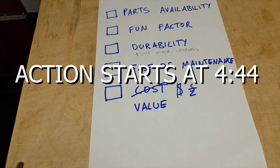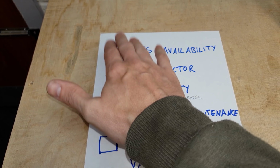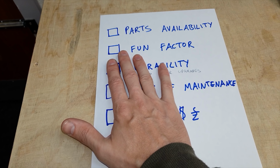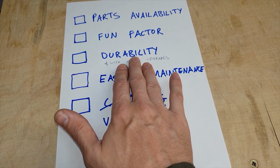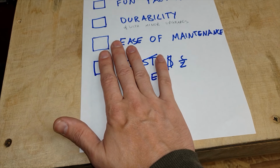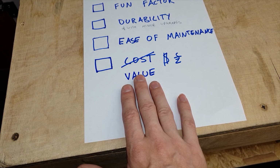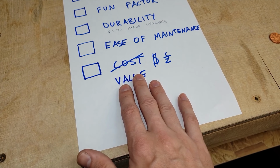So when I buy a new RC car, I'll take these 5 things into consideration. First of all, it's got to have good parts availability. Secondly, it has to be a fun RC. Thirdly, it has to be durable, even if we have to fit some minor upgrade, I don't mind. Ease of maintenance, well, I was going to put cost to start with, but actually I mean value. If it ticks all the other boxes and it's expensive, it can still offer good value.